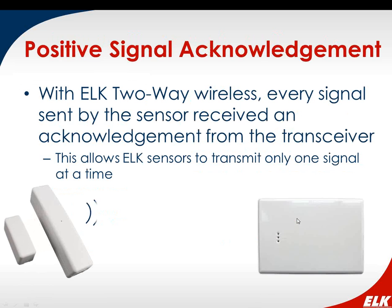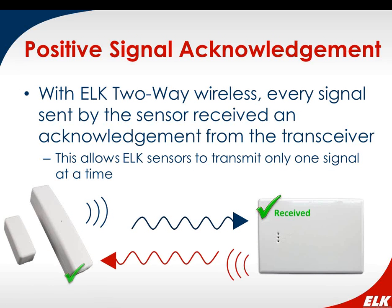So I was showing you a moment ago and talking a little bit about how the one-way works with just blasting out the signals. So in that same train of thought, we want to go over how the two-way works. Instead of just blasting out and hoping it gets through, when one of the two-way sensors gets tripped, it sends a signal, the transceiver gets that signal and says, hey, I got that, and it sends a signal back to the sensor to say your signal was received, letting the sensor know it doesn't need to send out any more signals. And again, that ties back into the reliability of having that acknowledgement, as well as extending the battery life, because you're not having to blast out all those signals at full strength each time hoping that they get through. So that's just a little bit about our two-way.